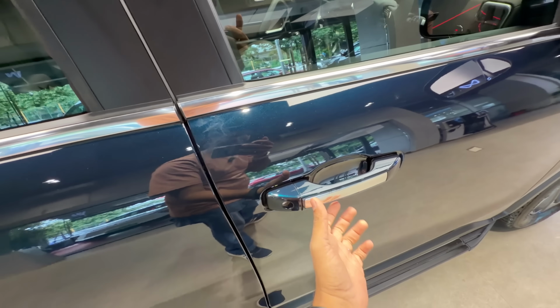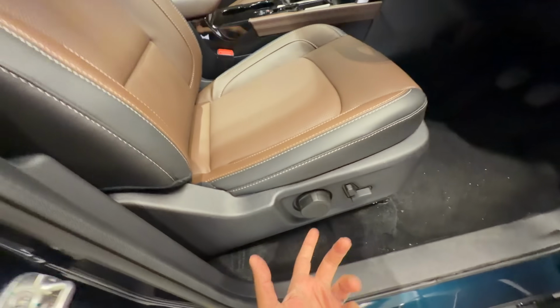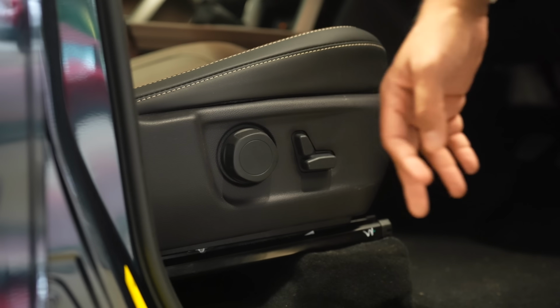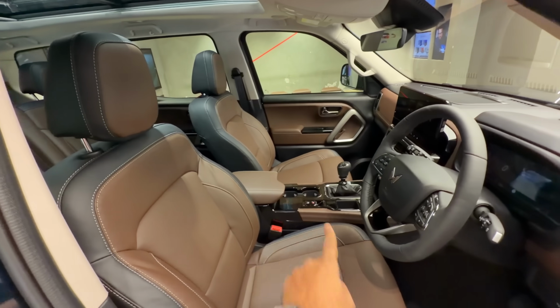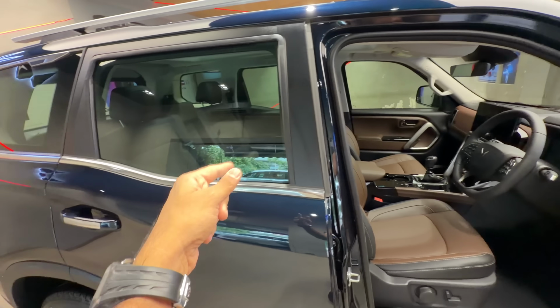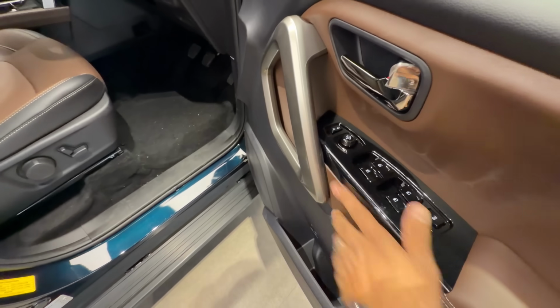Request sensor here only on the driver's side. Get this side footstep, important. No memory seats. What is happening, Mahindra? You should have given memory seats at least. This is power adjustable, 6-way driver power adjust. Not for the co-passenger though. Again, door pockets are big enough. One touch up and down only for the front, not for the rear. Why? It doesn't make any sense whatsoever.